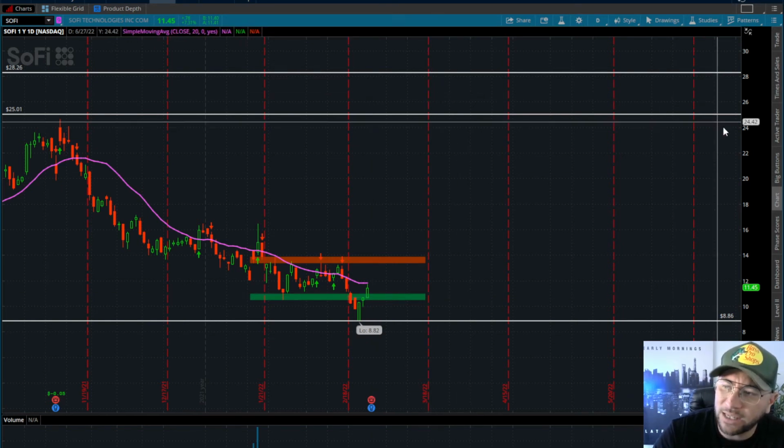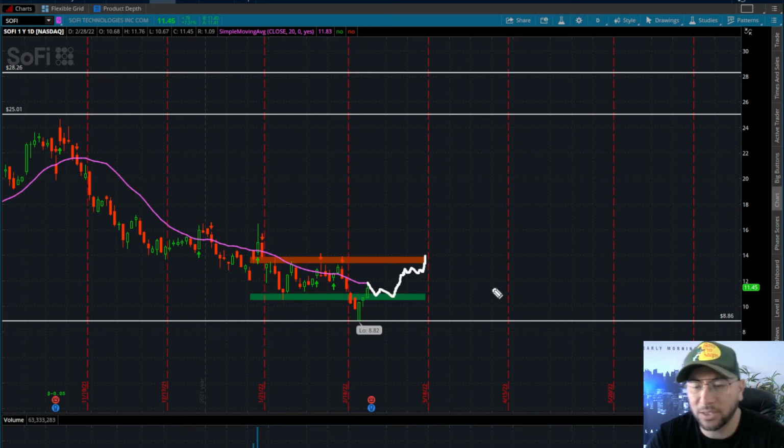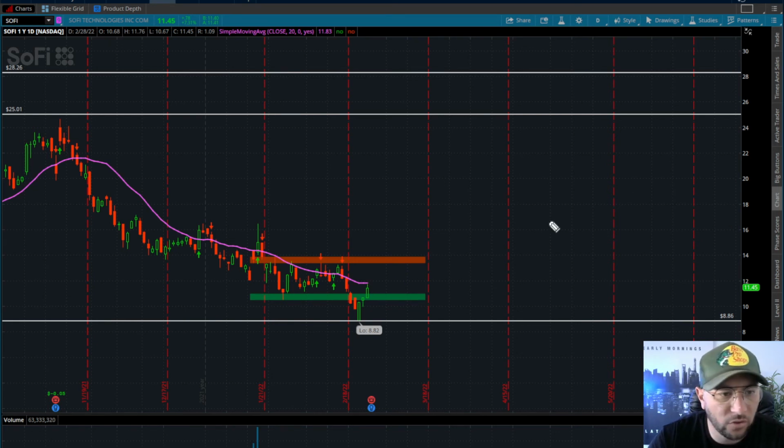What we want to see is something like this, right? So in a perfect world, this is what we would want to see: some sort of inside bar for 1-2 days. Then we get a close over the 20-day moving average. And then we get that new high where we kind of get 1-2 days of consolidation and then start to make this push back up into this $13, $14 range. That would be ideal. So definitely anyone who's holding SoFi long, continue to hold your shares.